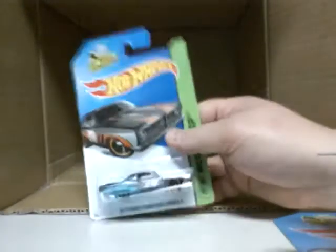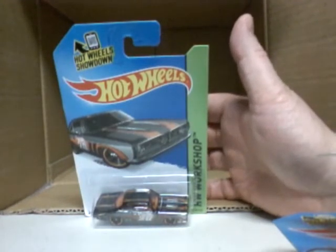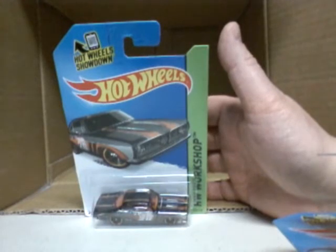So that's it. That's it for this episode of the King Hot Wheels show of the L case unboxing. So we got a bunch in here. Not too many carryover. Just a few. So, that is it.